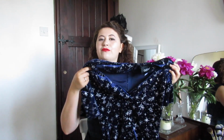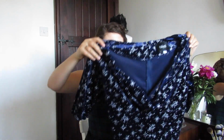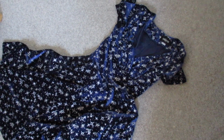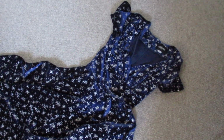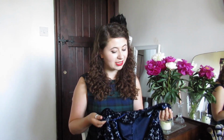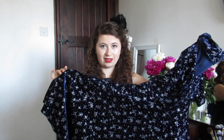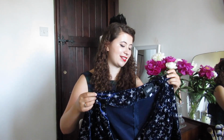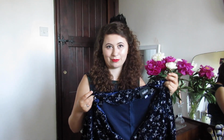This is probably my favourite thing that I've got in my wardrobe. It is a beautiful midnight blue velvet dress with a circle skirt and it is absolutely covered in stars. This is by Collectif. I think it's one of their mainline dresses that they bring out every year. It's a little bit warm to be wearing it at the moment, but it is perfect for Christmas, colder months. It's stunning and I just love it. Now this wasn't second hand, this was bought for me as a gift for completing my master's degree and I've got so much wear out of it already.